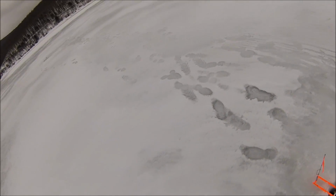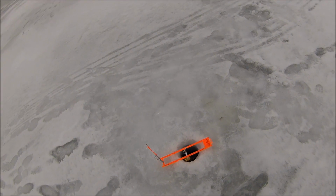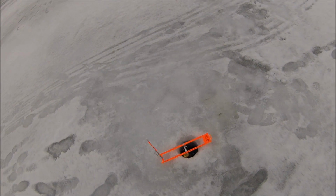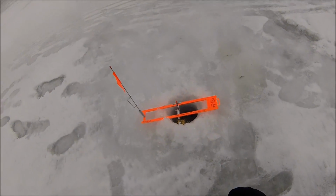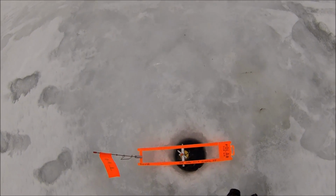It was like right on the edge, like it was about to go off, and the line's way that way. I think there's a fish on there. This tip up wasn't off. It was right on the edge of going off. It's now spinning. Yeah, I think there's a fish on here.